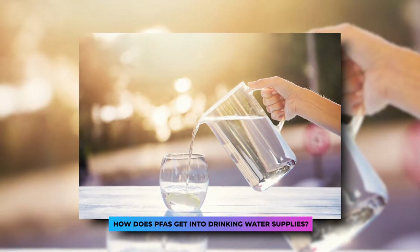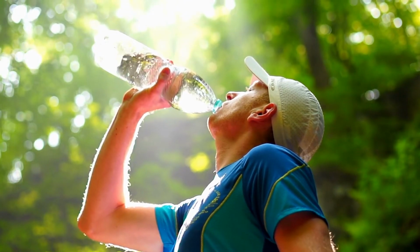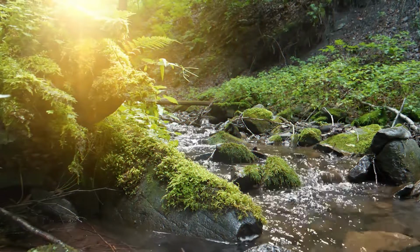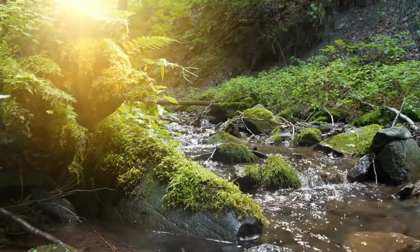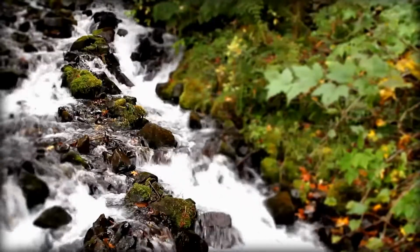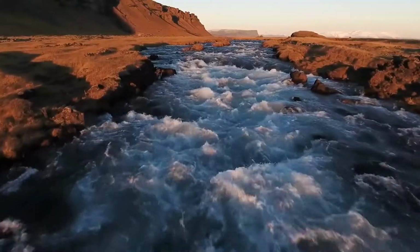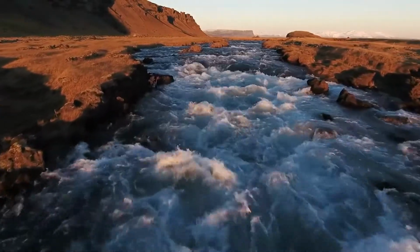How does PFAS get into drinking water supplies? So there are a number of ways PFAS can enter our drinking water. They could be traveling from the ground surface through unsaturated soil zones from a spill or a disposal site. They may also enter groundwater through air deposition, where airborne PFAS travels some distance before it lands and settles on the ground. Over time, it makes it to the groundwater table with rain.